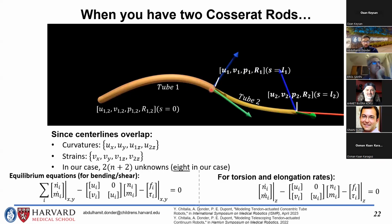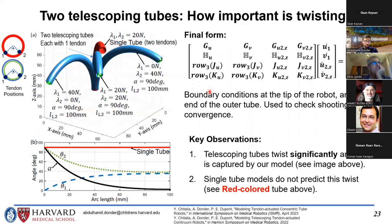This means until this point, the bending curvature and shear strains in the catheter cross sections are exactly the same for both tubes. Meanwhile, since the tubes are allowed to twist and elongate with respect to each other, twist and elongation strains are independent. This gives us 4 common equations for every cross section and 4 independent ones, resulting in 8 equations with 8 unknowns. These equilibrium equations can now be solved again exactly like that for the one tube case.